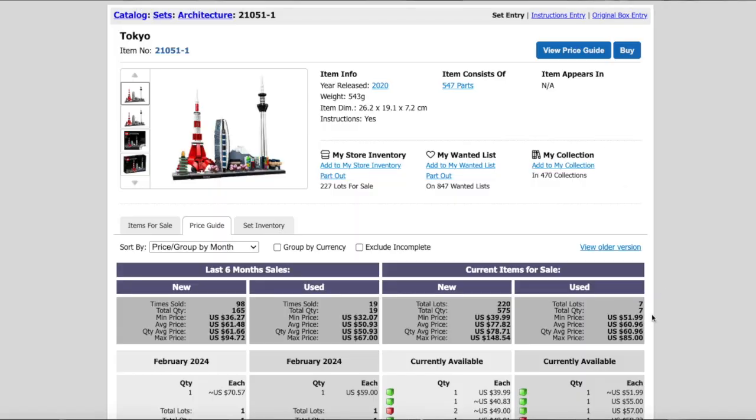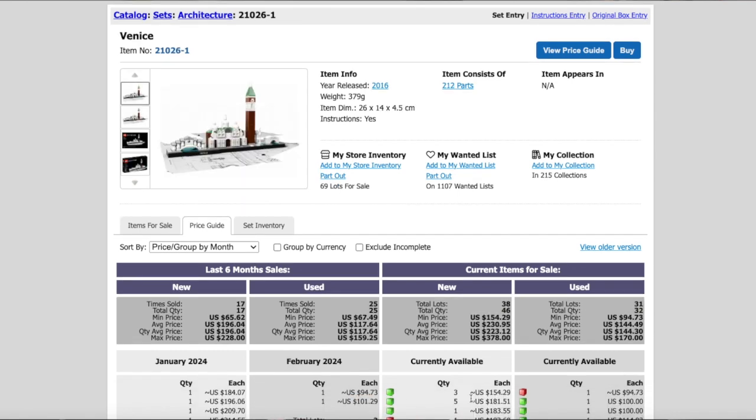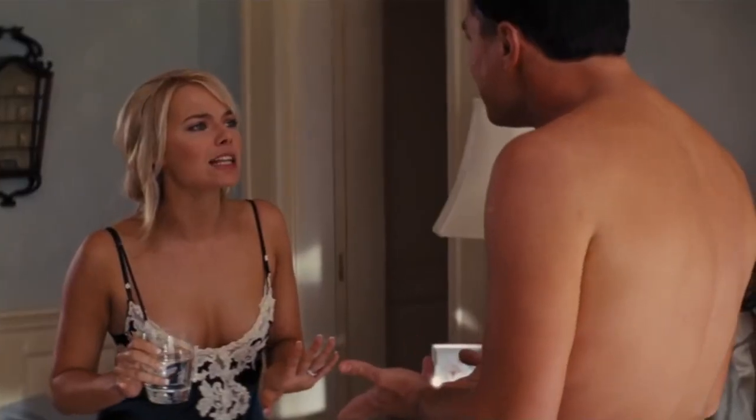Here's the other thing. Some of the prices of these sets are a bit crazy. You've got Tokyo, that costs about $60 used and then $80 new. Dubai is about $70 used and $90 new. And then Venice, Italy is a whopping $150 used or $230 new. Oh, you were investing in Italy. Not Italy, California.